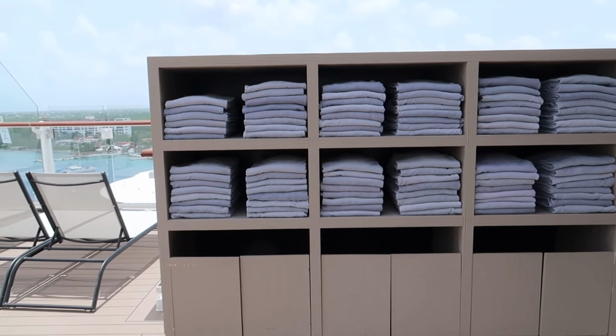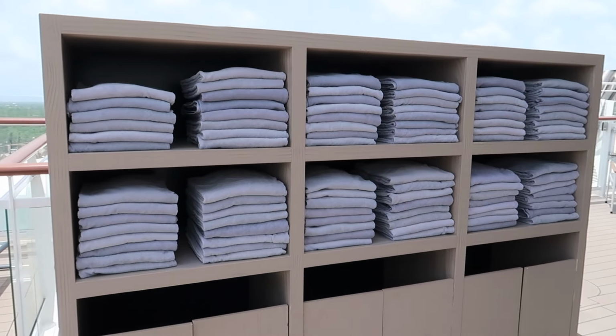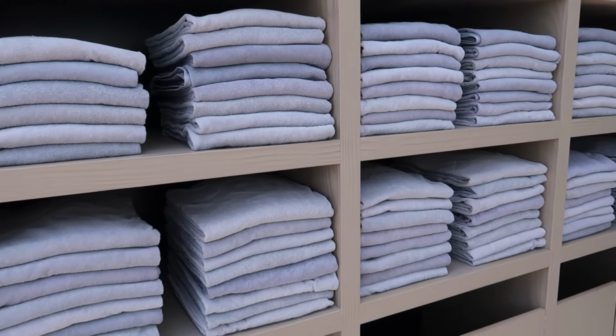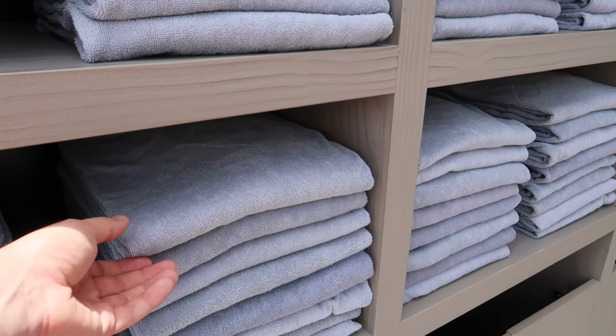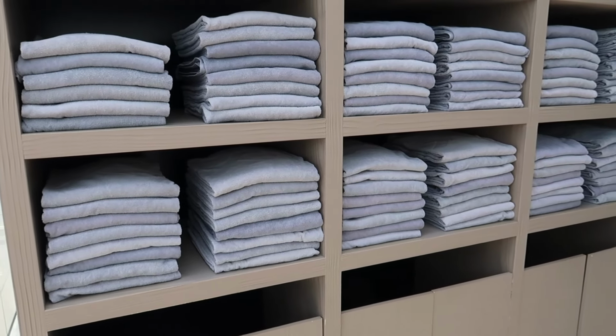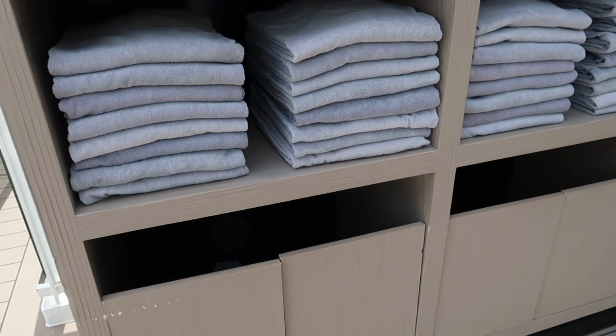Okay, from Mast Bar, I just want to point out, I walked by this and didn't mention it, but there are pool towels scattered all around the ship decks. You can just come up and grab as many towels as you want. We've grabbed one or two to lay on and two to dry off with. And then when you're finished with them, you can just toss them down in the towel bins below.